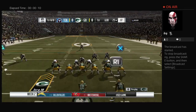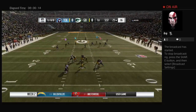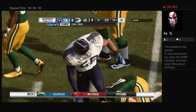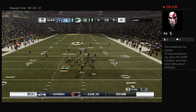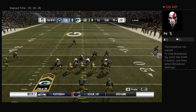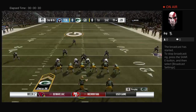26-26. 3rd and 19 and on. On first down, Rodgers. Pressure comes, and the Titans are able to bring him down. And so much for that great field position to start the game. Now they're way behind the sticks. Can't wait to see what their second down call is going to look like now.